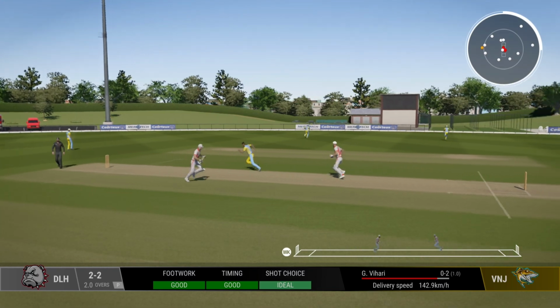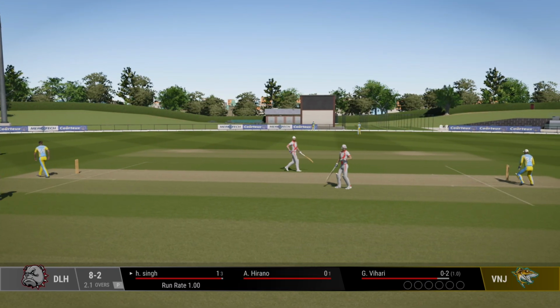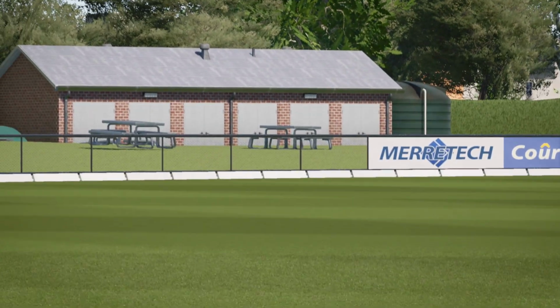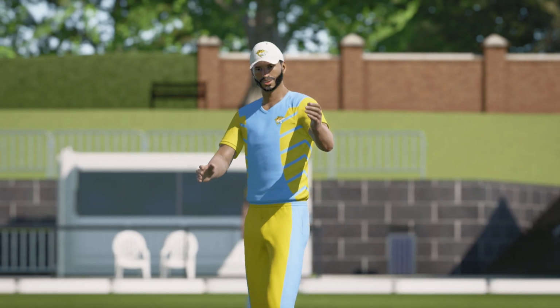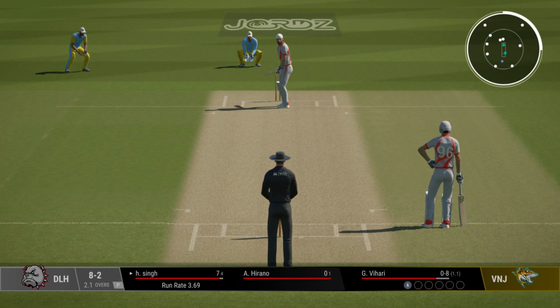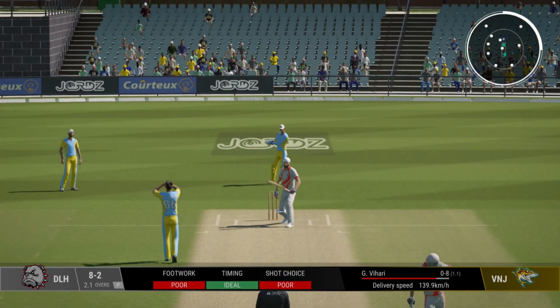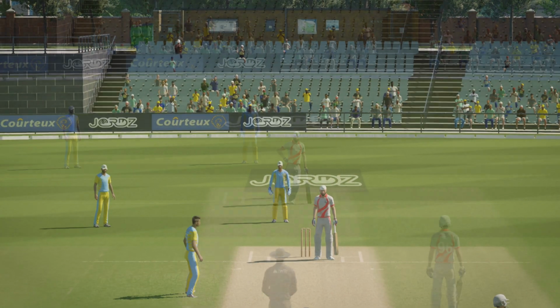Yes. Huge. That has flown. Too much width and it gives a free swing of the arms through the line of the ball. It's been given the full treatment. Don't always mind getting hit for runs. What's important is just focus on getting the next delivery right. No, no, no. Terrible shot.